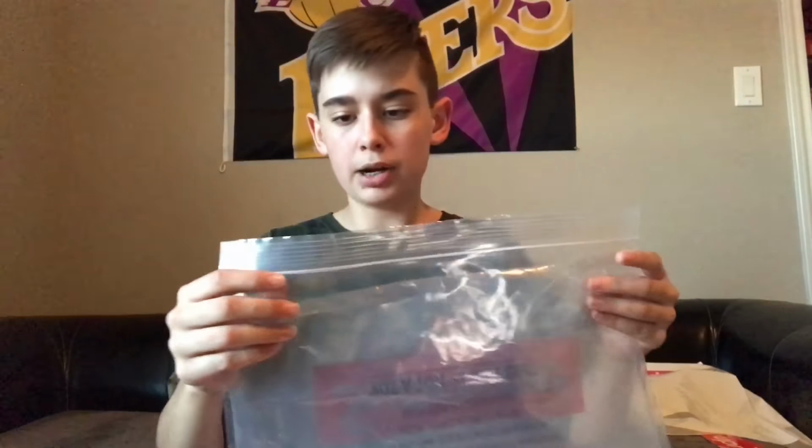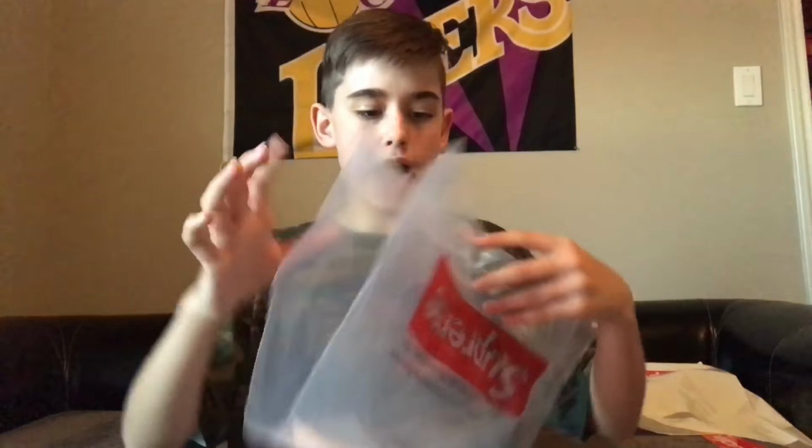We got it in this Ziploc bag. I think this is from in store, I want to say only. I'm probably wrong, I'm honestly probably wrong. But I've never gotten a bag online that was Ziploc. So I love these Ziploc bags because I can show you guys a more detailed review of the thing. So I got the pink Champion Supreme hoodie.